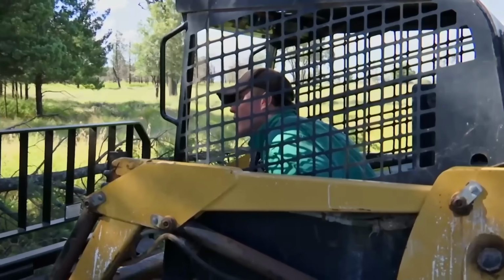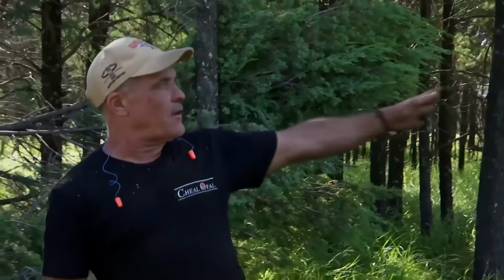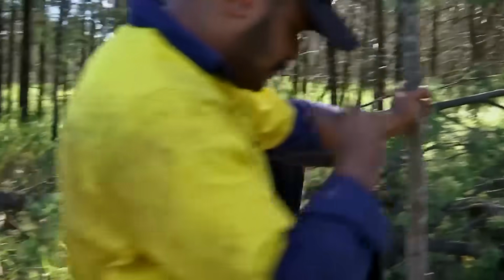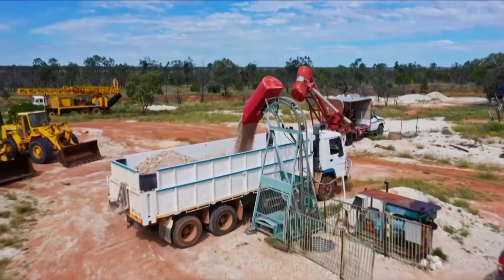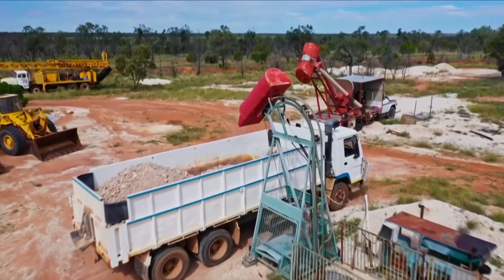It's just about to come down, but I'm out of fuel. Keep the dog out from under there, please. Hey, Buster. To fill the back of their 20-tonne truck, the Cheels need to hoist over 30 buckets of dirt from the opal-bearing pillar.